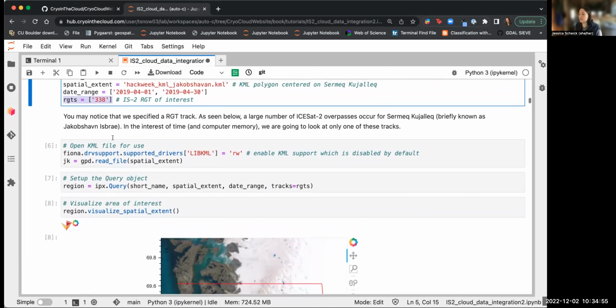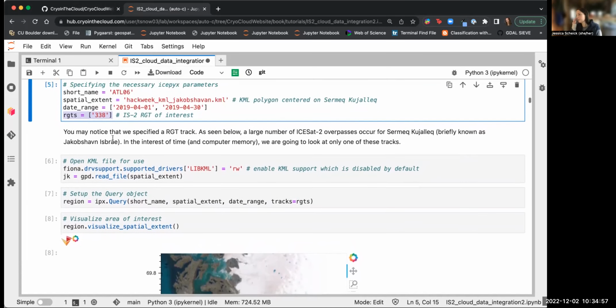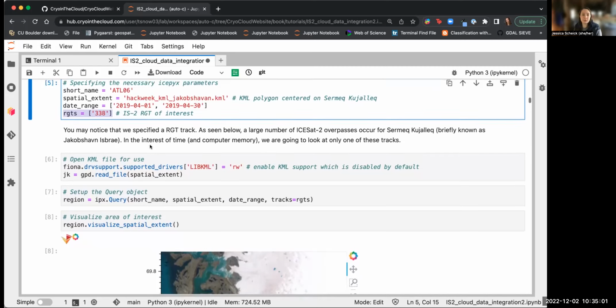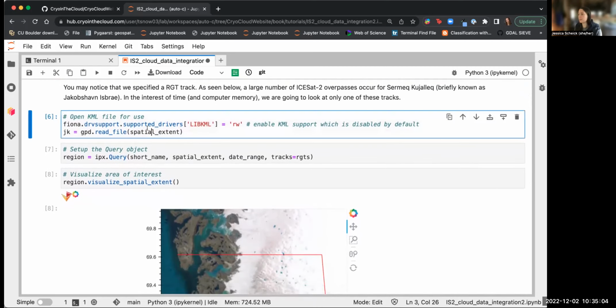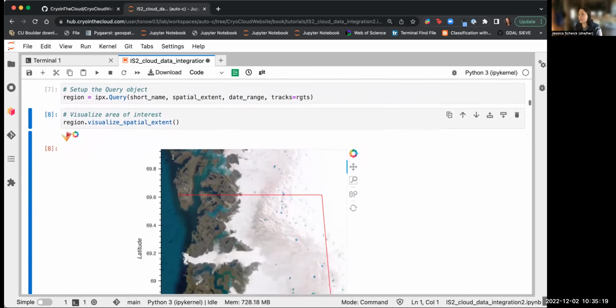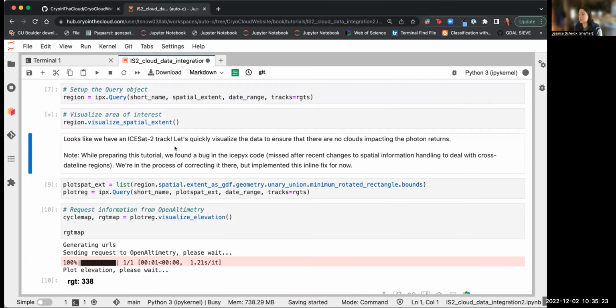If we would like to, we can change them. The next step for us is to set up what's called a query object in the IcePix library. This line of code that she's running here is just loading some of the information about that KML that she'll use later in the tutorial. But we can go ahead and create that query object. Built-in functionality allows us to quickly visualize that spatial extent.